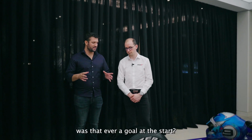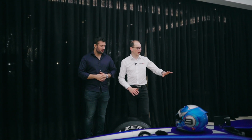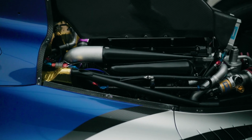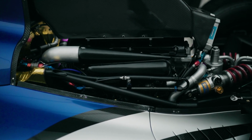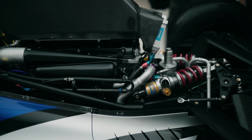Yeah, and with this car, one-to-one, was that ever a goal at the start, or was that just something that came about? No, it was never really a goal. We looked at loads of different engine configurations, and what we could fit in under the bodywork was obviously a big piece of that. And then looking at a sensible power to weight, something that was drivable, something that was responsive.